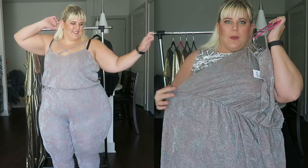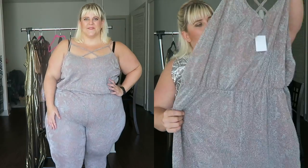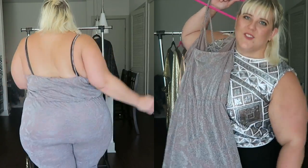This probably will not be super friendly to an apple shape because that elastic is going to tug against your widest part and that's probably not gonna be super comfortable. So I wouldn't recommend this for an apple. And I'm excited to try this one on as well. I also love that it's a jumpsuit with no zipper, which means I can get in and out of this while I'm drinking. So this might be a go-to drink and dress for moi during the holiday season.